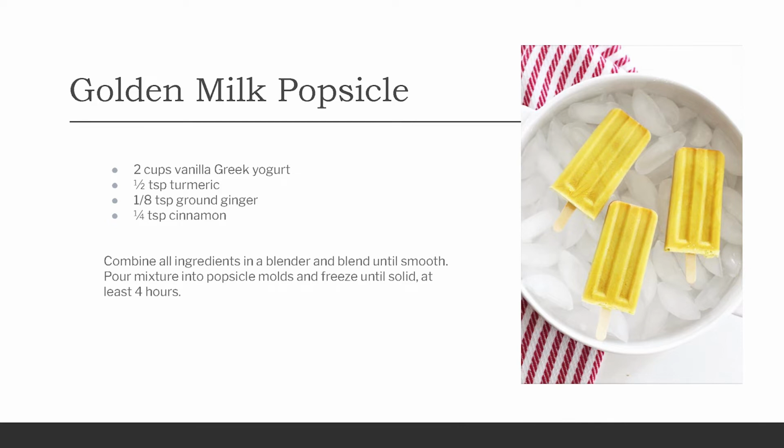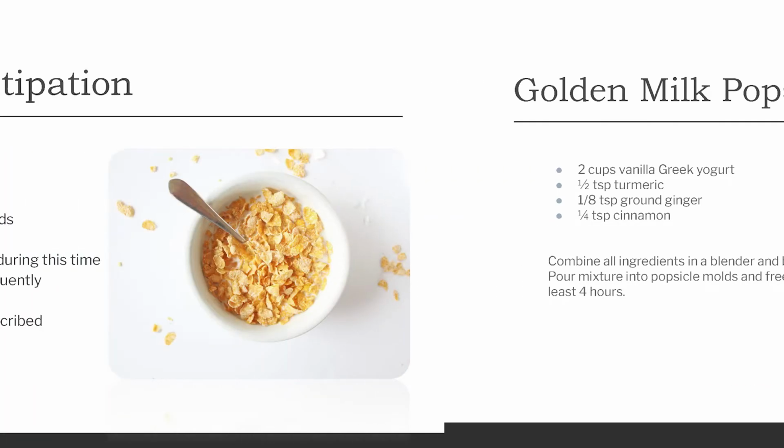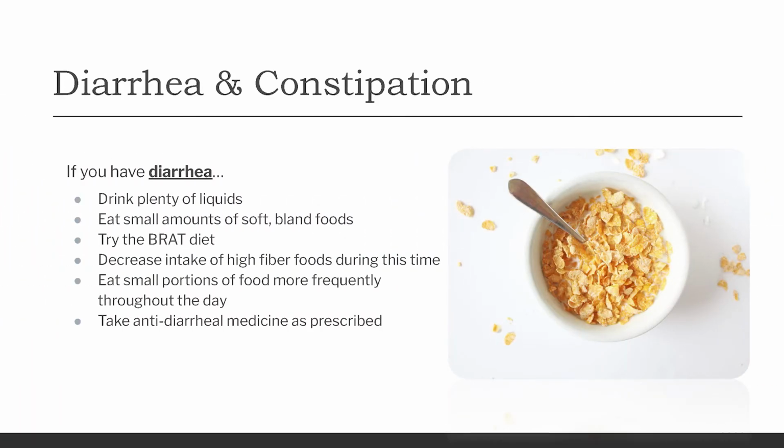It incorporates several of the tips we've talked about so far today. The cold temperature can be soothing for nausea or taste aversions. It also incorporates ginger and cinnamon for additional flavor. And the Greek yogurt provides calories and protein to sustain your energy levels. Best of all, these can be made ahead of time, so you can keep them on hand for whenever you need them. Staying within the GI tract, our next set of symptoms are diarrhea and constipation.